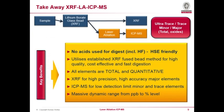So, the key takeaways are, this method simply combines the accuracy and precision of a borate fusion XRF procedure with the ultra-trace capability of ICP-MS, allowing the strengths of both methods to be combined from a single fusion digest, producing high-quality quantitative data with low detection limits in a cost-effective manner.